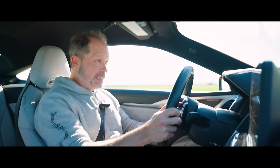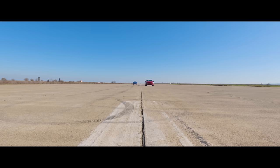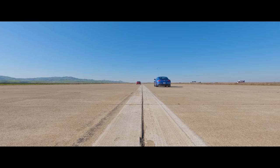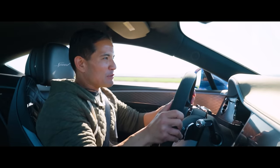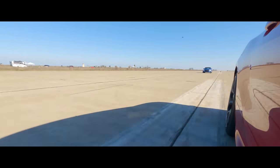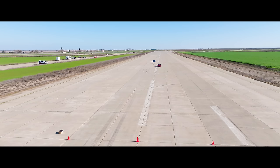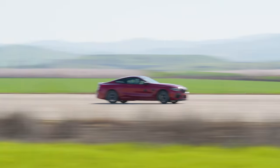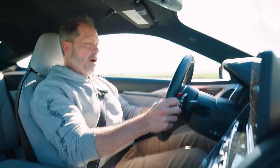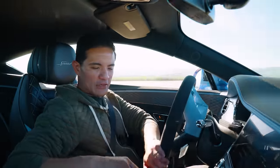Got him. This car is in fast. Come on, W12. W12 power. Go! Not catching him. Wow. Oh my God. This big boy can move. I love me some M8. I don't know why people are sleeping on M8s.